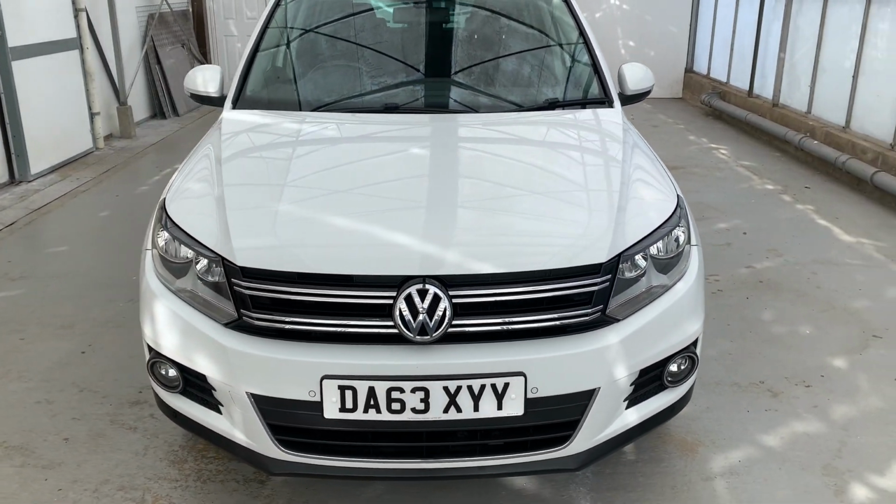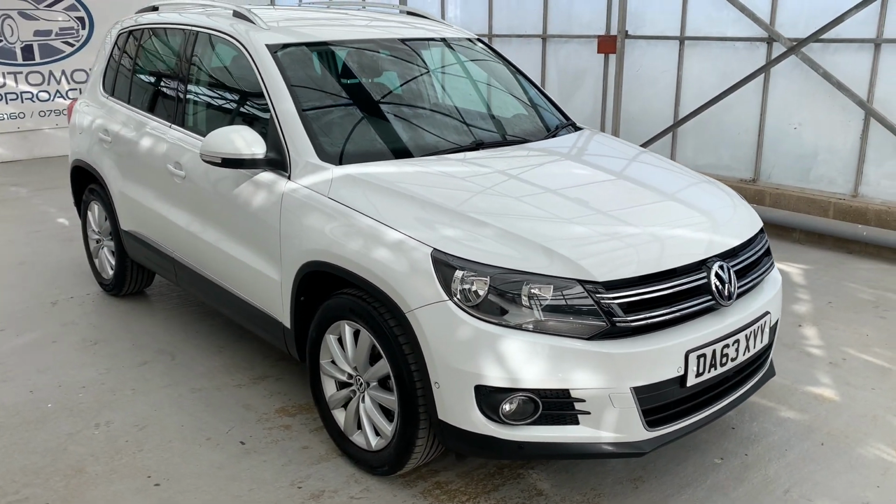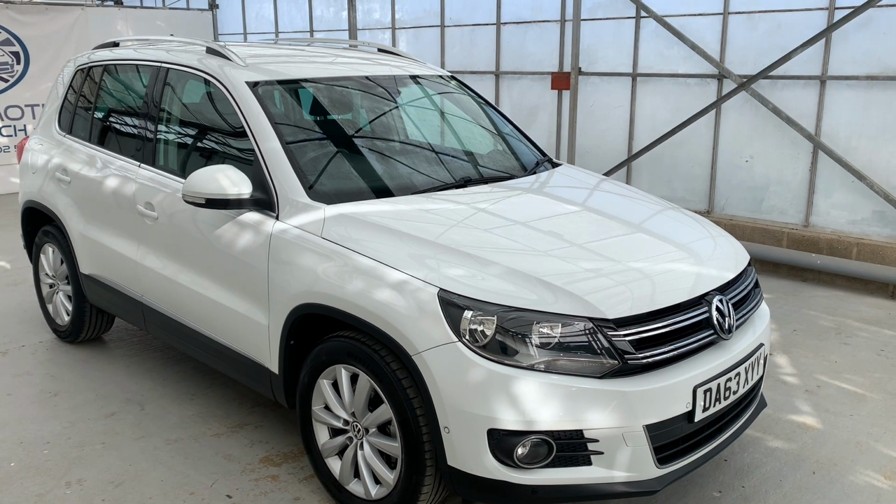All looking really nice. Very well looked after, clearly well maintained, low owners, 2 keys as well, with very good history.